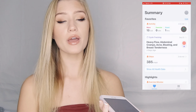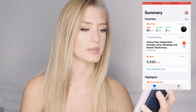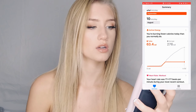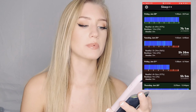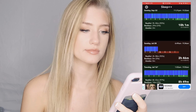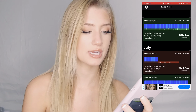So then I have the health app. I love that it has my cycle on here. It just kind of shows everything, you know, health-wise. I have this sleep app, which I got for my Apple Watch. I don't use it that much because I never sleep in my watch.